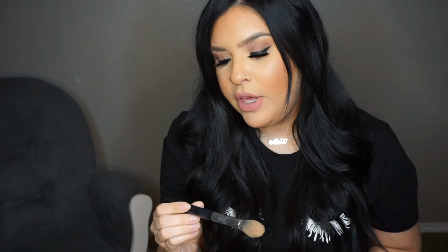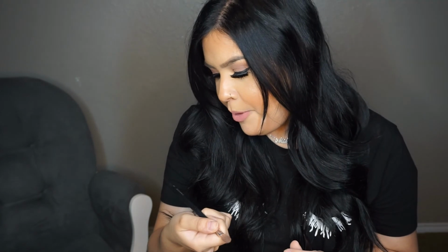And then what I use to swipe off my baking and anywhere else like this is also from Morphe, the M438. Just looks like this. It's tapered. It needs to be cleaned. Don't judge me. And then for my eyeshadow, I'll use the Morphe M433. It just looks like this. It's kind of skinny up top and then flat. That's what I use for my eyeshadows.